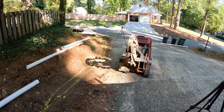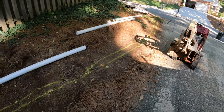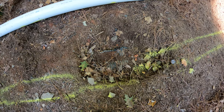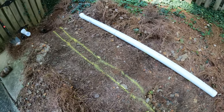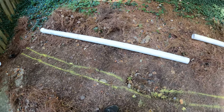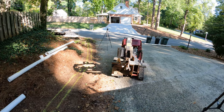Now that I've got the pipe location marked out and laid out, I can now trench it. I'm going to be running into the existing corrugated pipe, but that's okay because the trencher will go right through it like it's nothing. So that's one of the benefits of corrugated, is the trencher goes right through it, no problems.